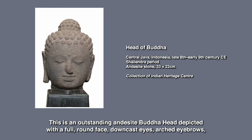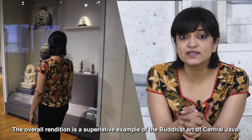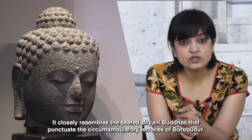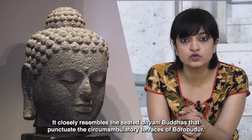This is an outstanding Buddha head depicted with a full round face, downcast eyes, arched eyebrows, raised urna, bow-shaped mouth, aquiline nose, distended earlobes and snail shell hair curls turned clockwise covering the head and Ushnisha. The overall rendition is a superlative example of the Buddhist art of central Java. It closely resembles the seated Dhyani Buddhas that punctuate the circumambulatory terraces of Borobudur.